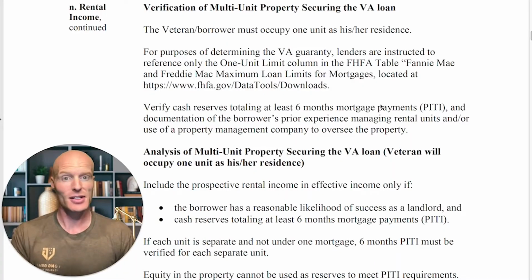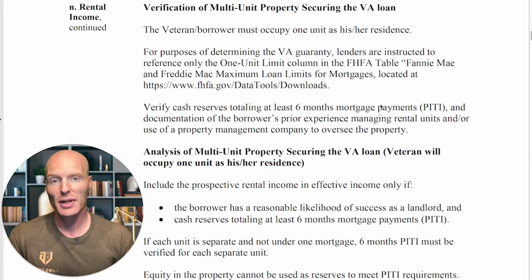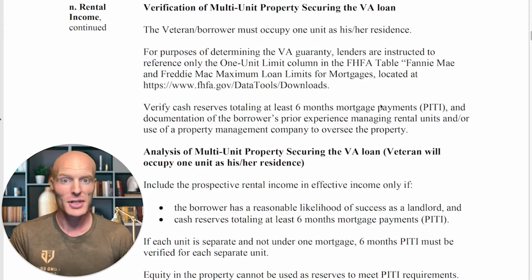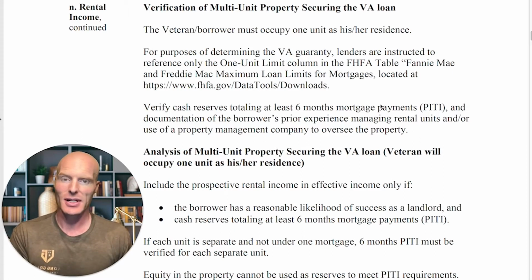So the VA says, cool, you can purchase one of those as long as you're moving into one of the units as your primary property. And if you are, then you can use the rental income from the other units to help offset your debt to income ratio, the DTI, so you can qualify. So here's where this makes sense. Let's just say you're purchasing a $500,000 multifamily quadplex, that's 4 units, and without the rental income of units 2, 3, and 4, you're not going to qualify. Your income alone is not enough to handle that mortgage payment.